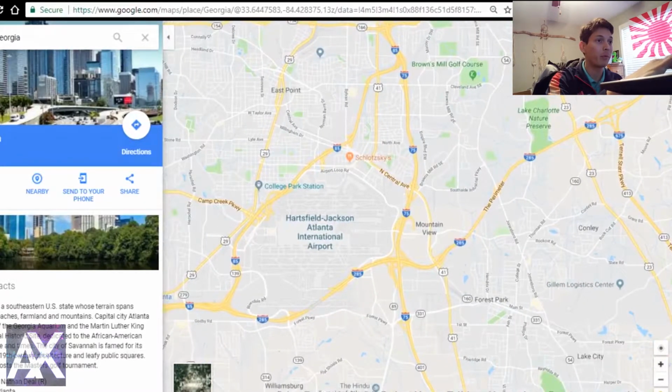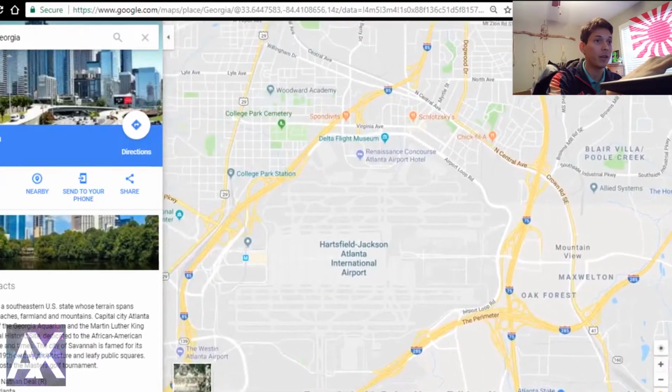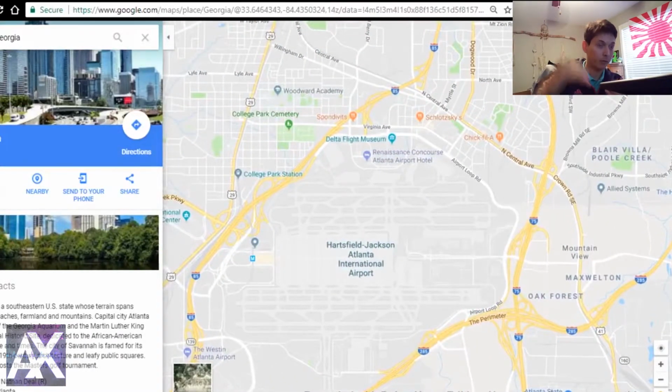So just looking at the map real quick, this is the international side right here. And if you're going from north to south, obviously you're going to go on the I-85 or 75 south, but your domestic terminals are over here. That is a huge detour. So that's why you should ask, that way you don't waste anybody's time.